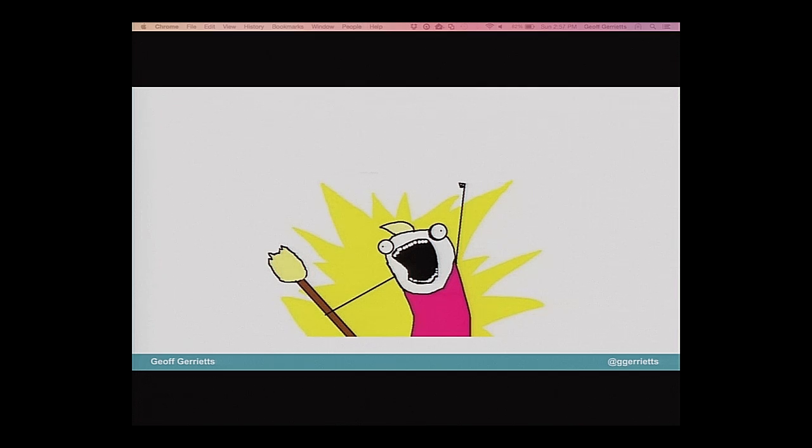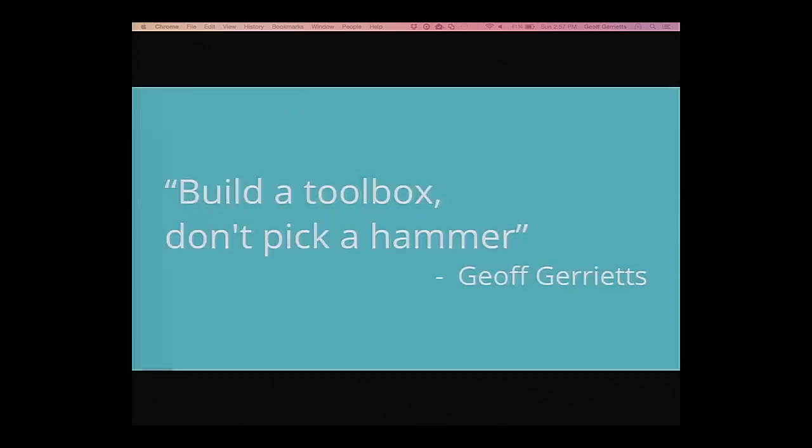You also always want to be tracking the key events and durations to get some insight into why things are happening instead of just how. No one tool has it all, so yeah, build a toolbox, don't pick a hammer.